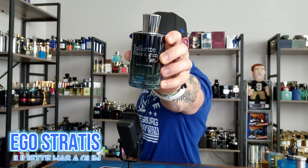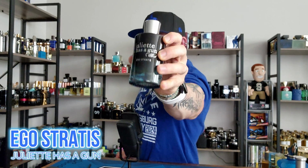Invictus Parfum. Now here's one that I myself plan on revisiting this summer. I haven't worn it in quite a while. It's a Blueberry Aquatic. It's Ego Stratis from Juliette Has a Gun. Not one you hear too many people speak on. Think about that, blueberries, and then it's a bright, watery aquatic. This stuff's really good.